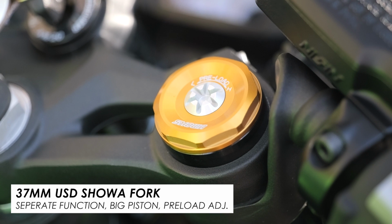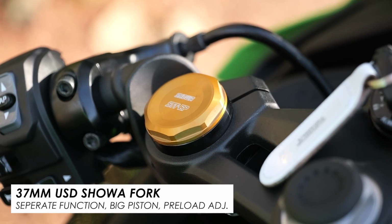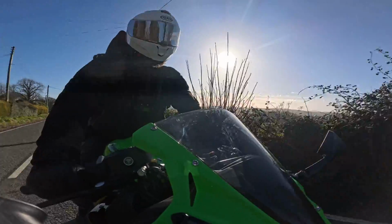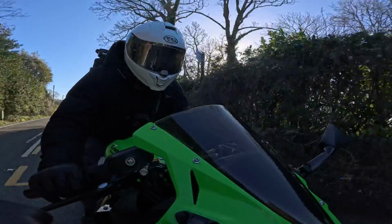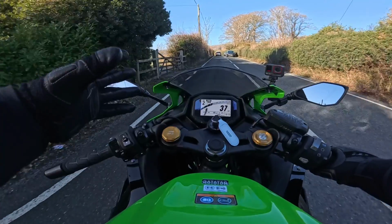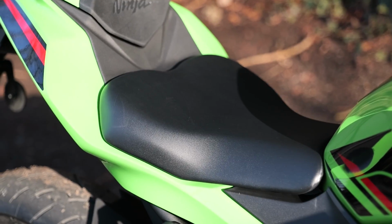I'd also say the reach as well from the seat to the bars doesn't feel that far. You can scooch your butt back a little bit, it feels a bit more sporty, but you might want to be just that bit further ahead if you're looking for a really sporty bike, a bit more track focused perhaps.